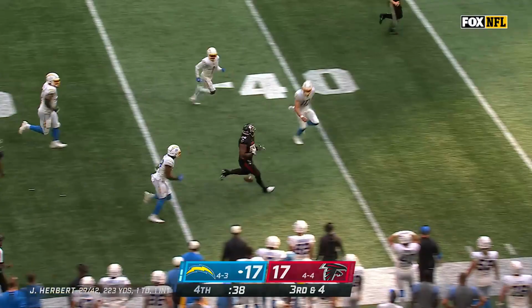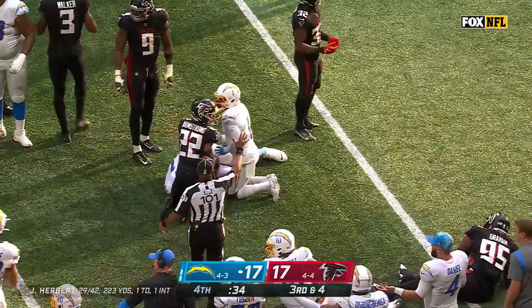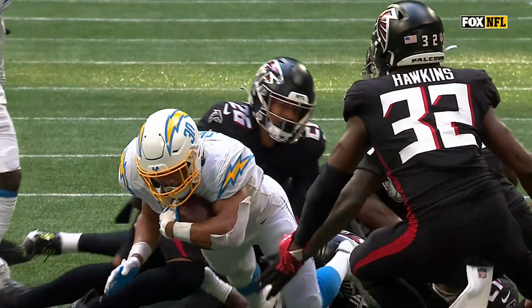Falcons say Eckler was not ruled down. Ball comes loose again. Wow. The big question will be, was he ruled down at the 19? Here's a second look.